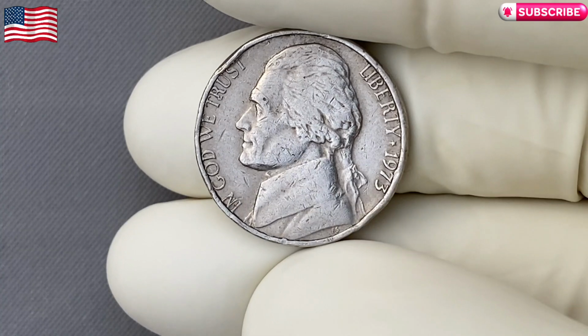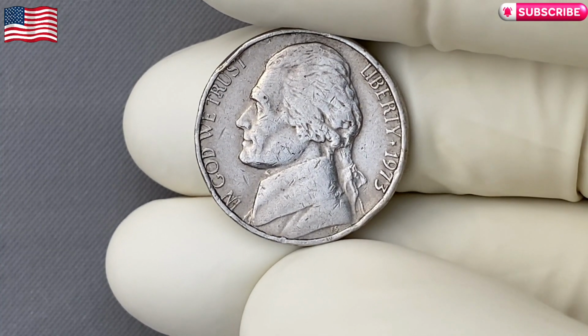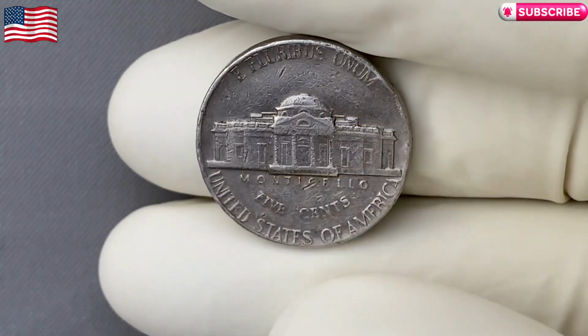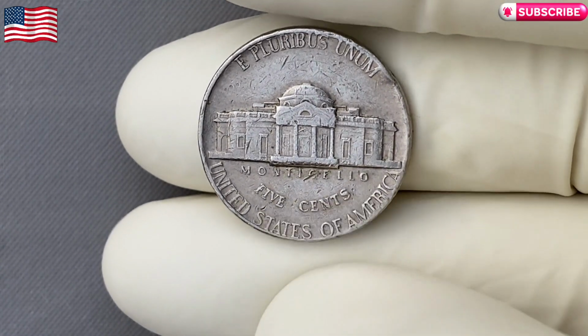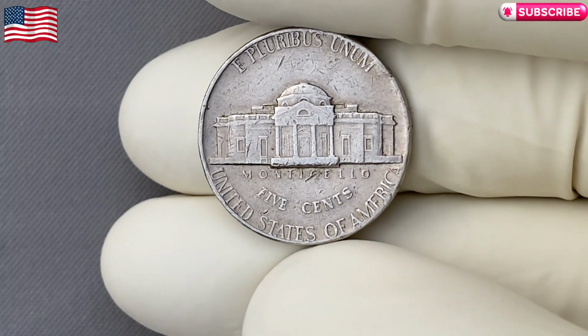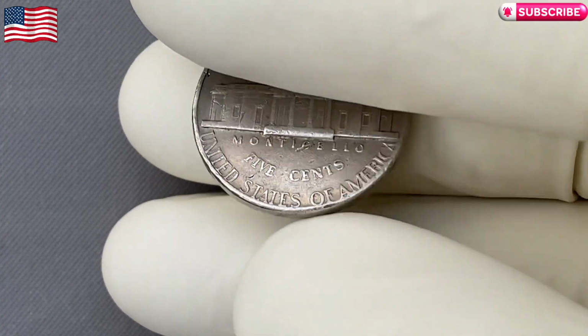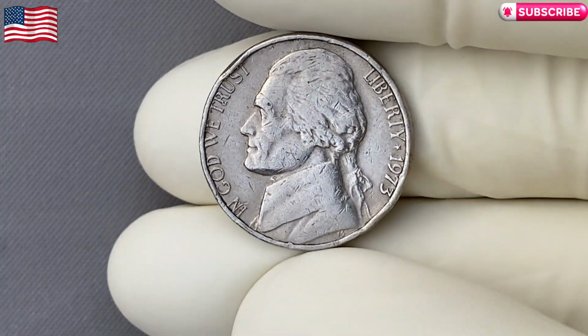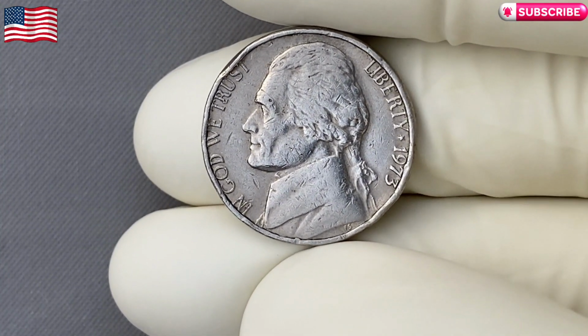The year 1973 was an interesting time in American history. The country was navigating a period of social change and economic challenges. President Richard Nixon was in office, and events like the Watergate scandal were beginning to make headlines. Meanwhile, the economy was grappling with inflation and a looming energy crisis.